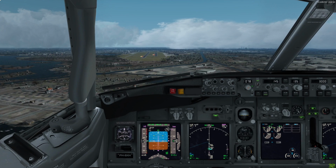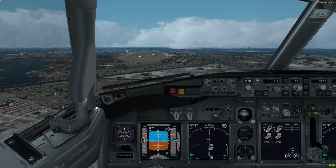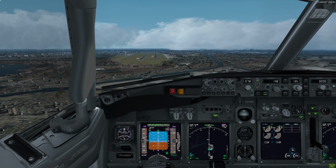Tower, Air Lincoln 331, holding short of runway 26 left, ready for departure. Shamrock 331, hold your position. Holding position, Air Lincoln 331.